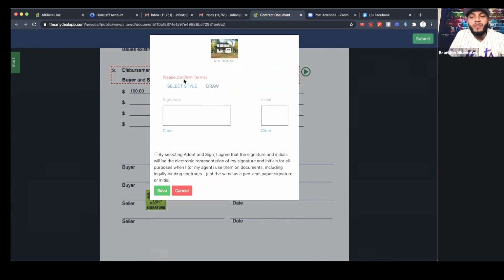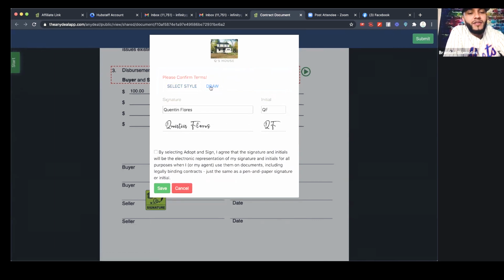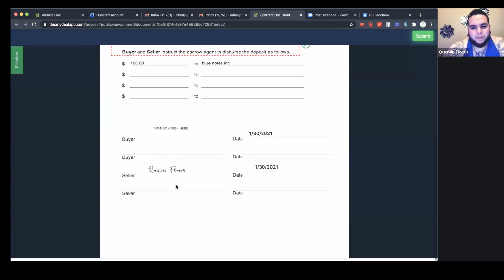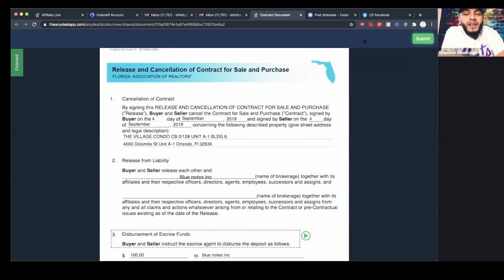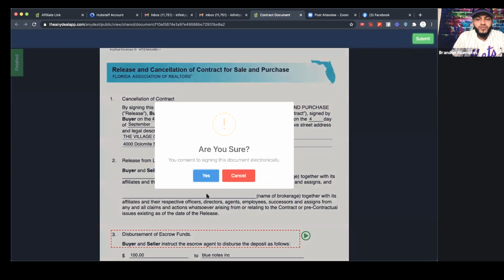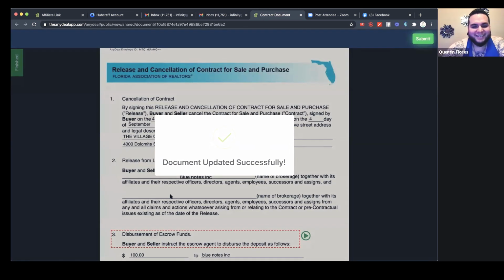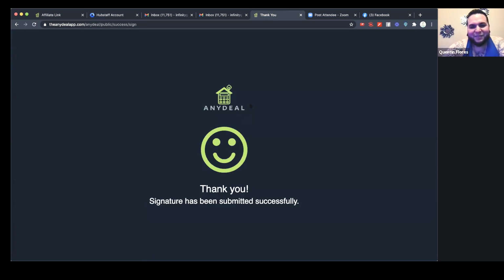The checkbox. Yeah. Quentin, go back, click the little check square. Oh, got it. Yeah, got to make it legal encryption. There you go. Now you're good to go, bro. Just click submit at the top right, and you're done. Boom. Send that to the title company. Locked up, bro.